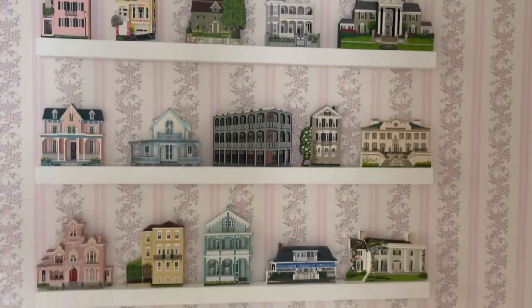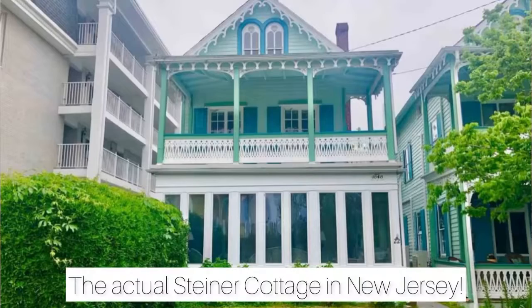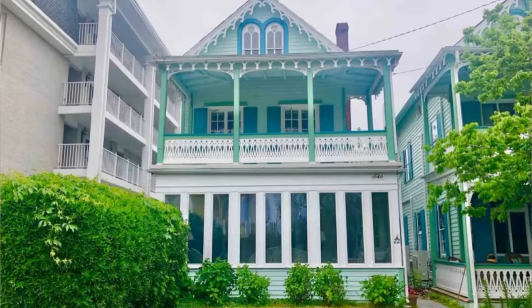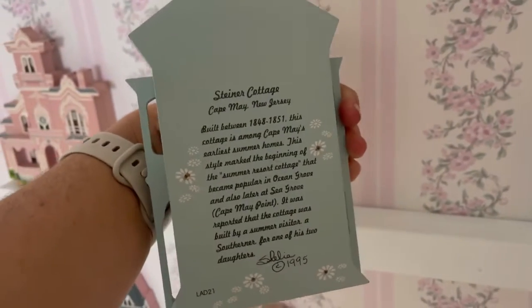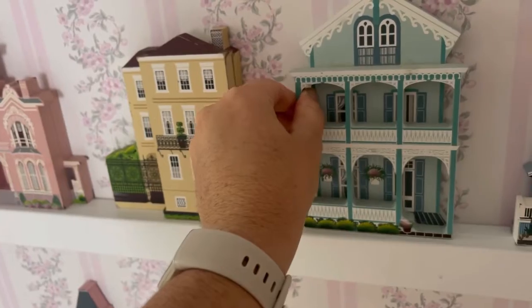The cool thing about these is each house looks like a historic house. So this one is the Steiner Cottage in Cape May, New Jersey, and you can look up this house and it looks exactly like this little guy. And it's fun because maybe you've traveled somewhere and you go visit a historic house, which is one of my favorite things to do while traveling, so you should do it too.